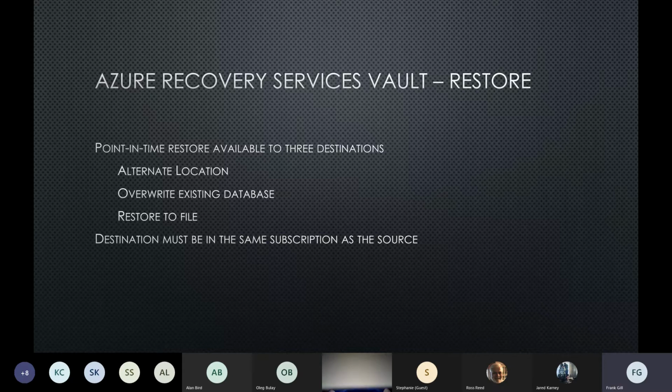the same subscription. And this is problematic if you have a test subscription and a prod subscription. You can restore to a file and then copy that file over to the other side, but you can't do that restore directly through the portal. You can also overwrite an existing database. So if somebody deleted stuff out of a table and you want to restore the entire database and just replace it, you can do that on the same server.